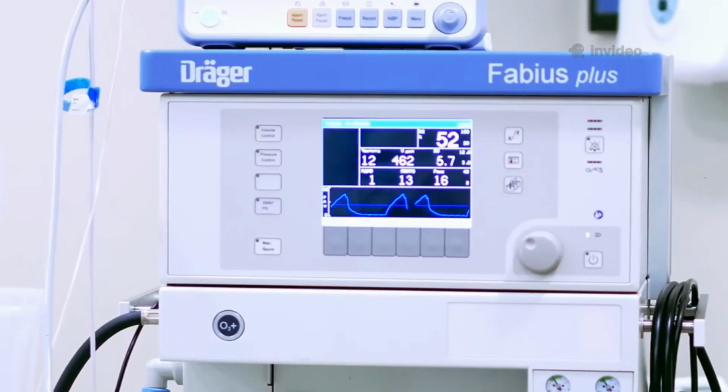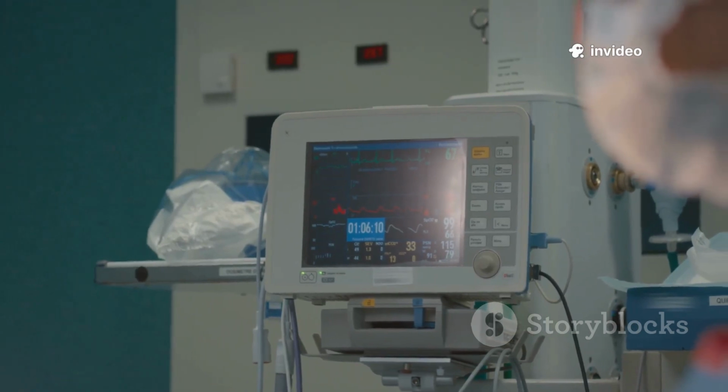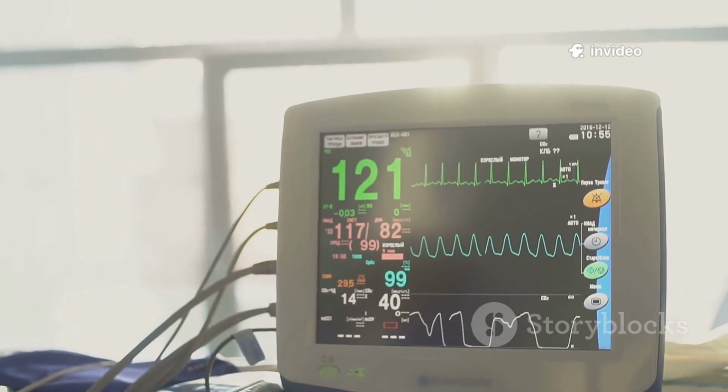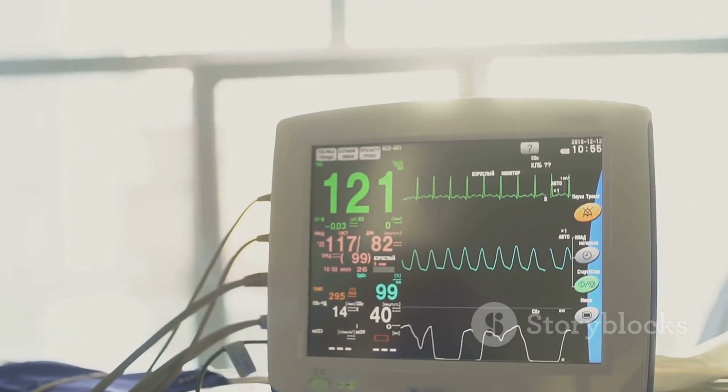The anesthesia machine is my best friend in the OT. It delivers gases, monitors vitals, and keeps everything safe. It's got vaporizers, flow meters, CO2 absorbers, breathing circuits, and monitors for ECG, SPO2, and BP, all working together.